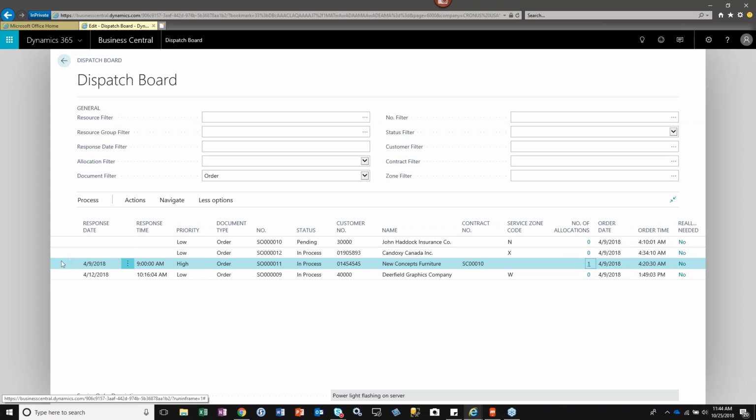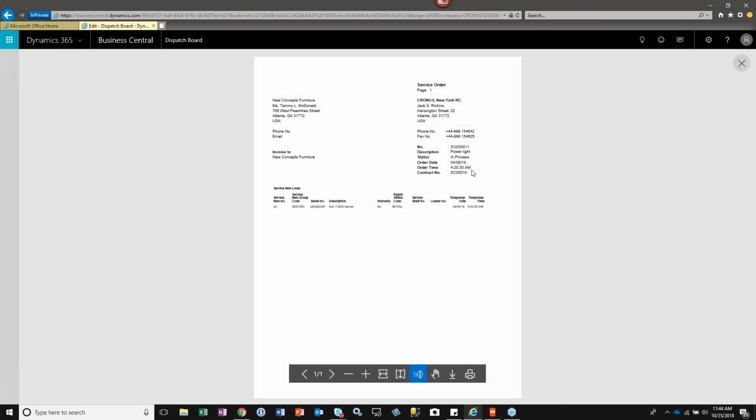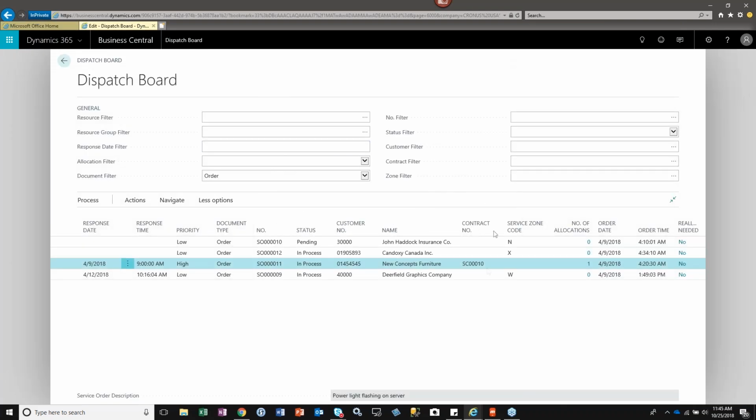And if I looked at that one, I can actually go to actions and show it to you. So we can actually print the service order. For this one, I'll preview it so you can see what one kind of looks like. Of course, you'll make it your own. You'll put your own graphics and pieces on it. And reports can come out in PDF, Word, or Excel, or right to your printer. It's up to you.